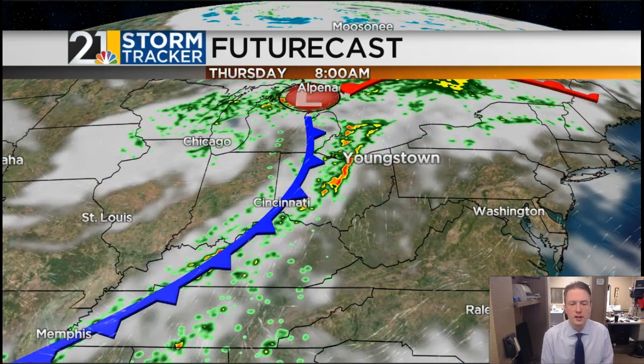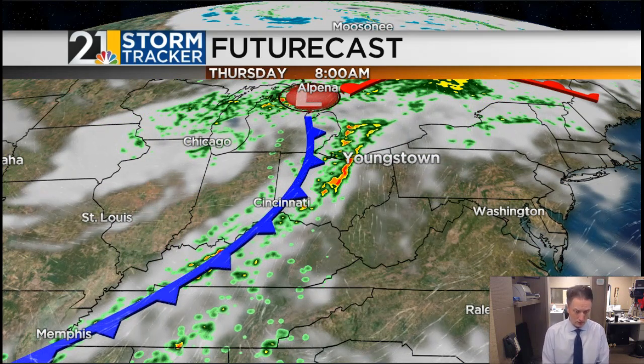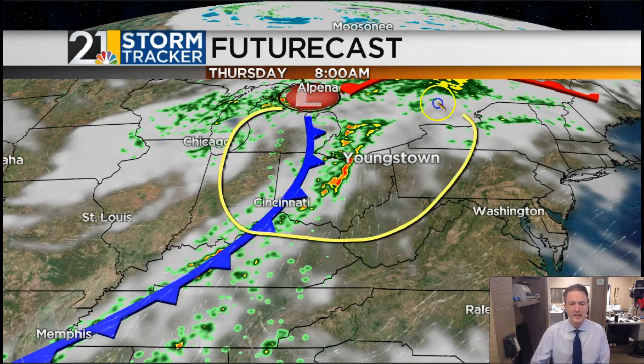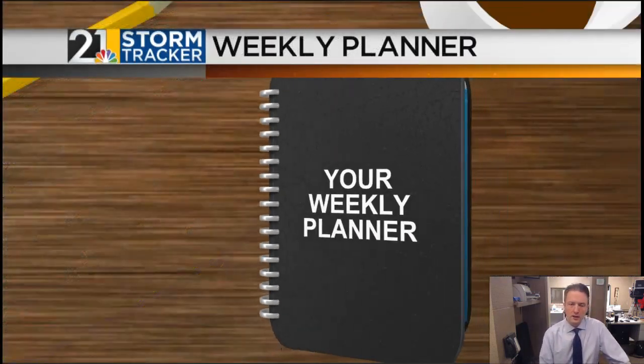This is a front that's going to track our way Thursday. Pretty good chance of showers with this. I wouldn't even be shocked if we had an afternoon thunderstorm in the mix across the area. And this is a system that's going to hit the brakes and kind of lurk for a couple of days, keeping shower chances around Friday and into the day on Saturday.